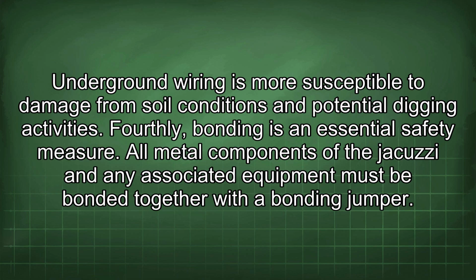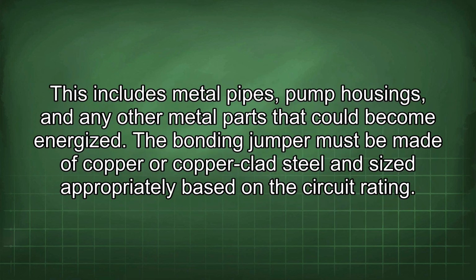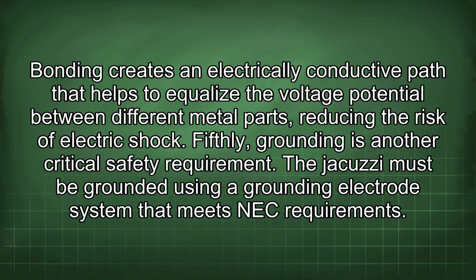Fourthly, bonding is an essential safety measure. All metal components of the jacuzzi and any associated equipment must be bonded together with a bonding jumper. This includes metal pipes, pump housings, and any other metal parts that could become energized. The bonding jumper must be made of copper or copper-clad steel and sized appropriately based on the circuit rating. Bonding creates an electrically conductive path that helps to equalize the voltage potential between different metal parts, reducing the risk of electric shock.